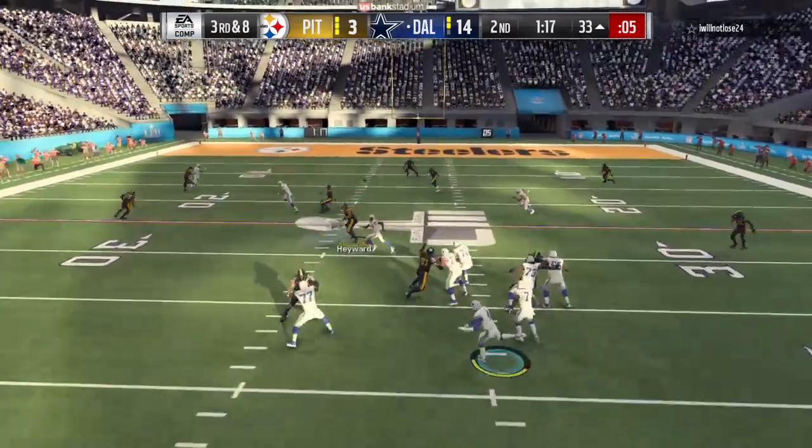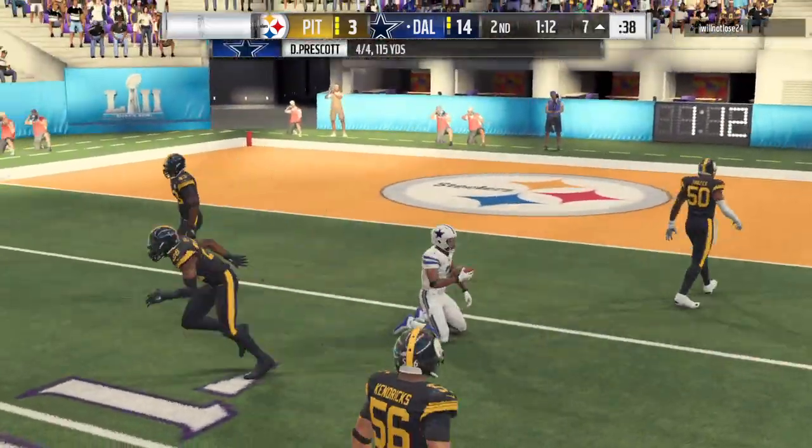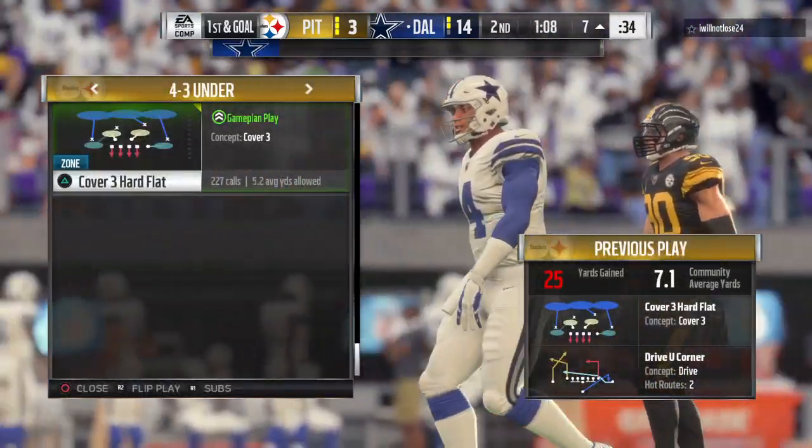On third down, it's Prescott. And this is caught at the 8. They're able to convert on third down, and that sets up a first and goal. And defensively, they were in zone coverage there.